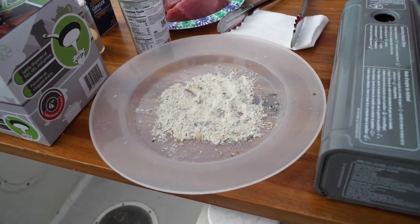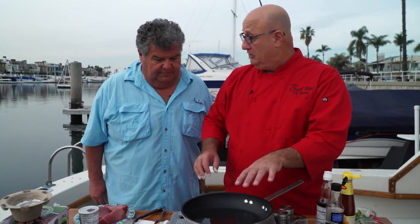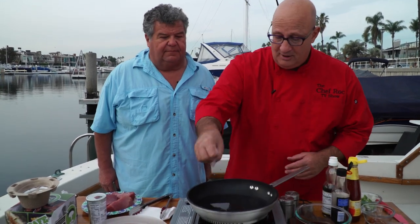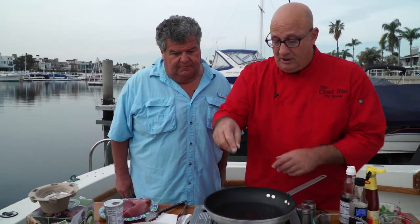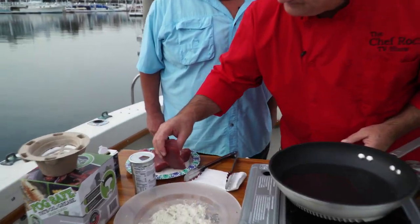Before you dredge and do all that, you wanna make sure your oil's nice and hot. It's canola oil in there. I got it probably at medium high heat. It's almost at that smoke stage. You know, I can see when I throw a little in there, you can see a little bit of the pops. So I got some beautiful tuna here.